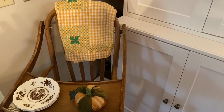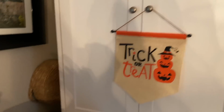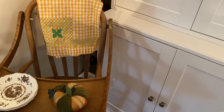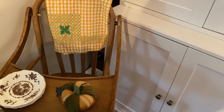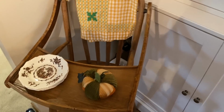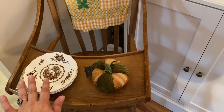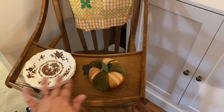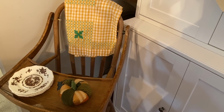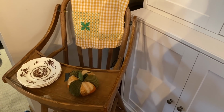So I decided to just put it here because I don't have a lot of options with these cabinets. I don't have a place for a buffet or anything in the dining room because it's all so open. So this gives me a little place to display. I just put the stack of brown transferware saucers here with a little pumpkin and a vintage apron that I picked up at a thrift store last year for fall. So there you go. I think that looks super cute.